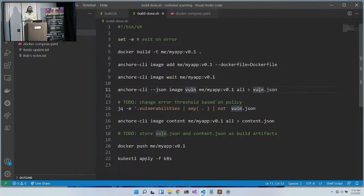Now we can apply our policy. Are we going to say all unit tests make the build fail? Are we going to say that any vulnerability over a certain level, maybe medium or higher, makes this build fail? In this case, I'm going to look for any vulnerabilities anywhere. And if there are any vulnerabilities in this vuln.json file, I'm going to say, nope, we're done. Yeah, that's probably a little bit too aggressive, but that was my choice.